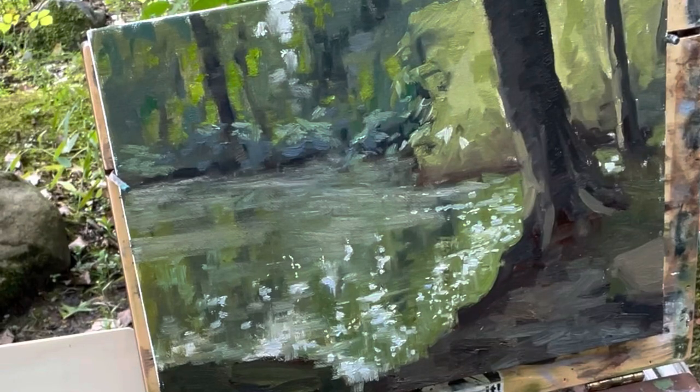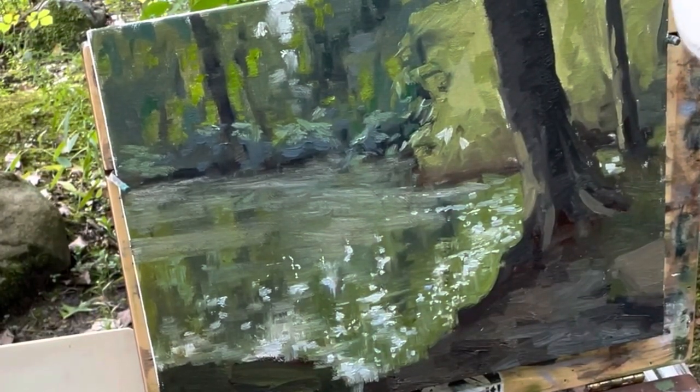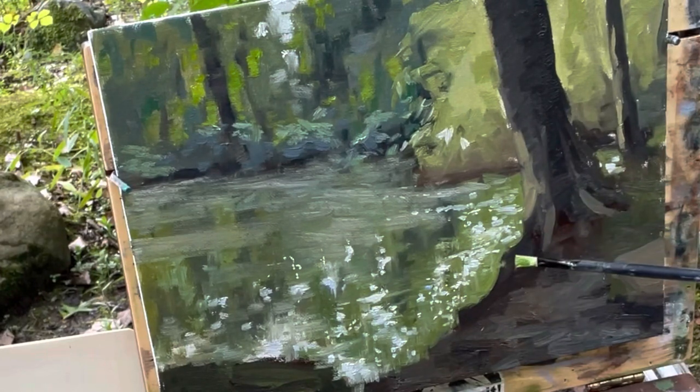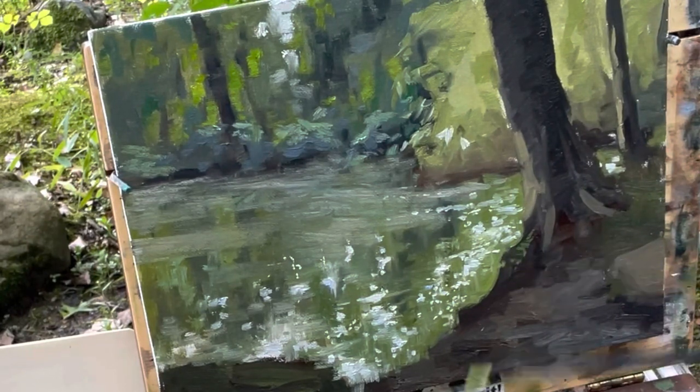Okay. All right. Now, I'm just going to put some finishing touches in this lower area here, make it look finished. Putting in some moss on these trees, and that is the cad lemon. Let's get a little bit of that phthalo green in there, and just layer that on in the way that the moss grows in. Just gently, a little bit here and there.